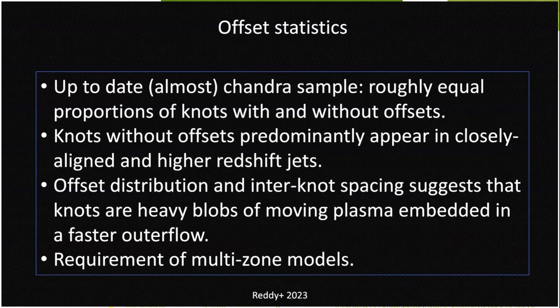So it's possible that all knots may have offsets, and projection and distance effects simply reduce the offsets to below the detection level. And another interesting thing here is that the distributions of these offsets and the inter-knot spacings suggest that these knots are probably heavy moving blobs of plasma embedded in a faster outer flow.